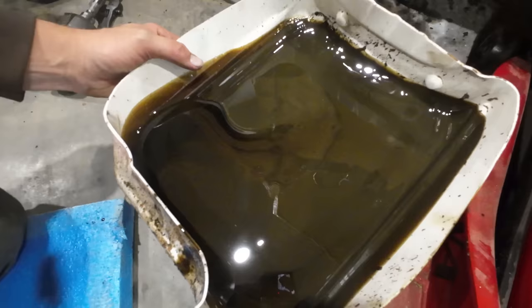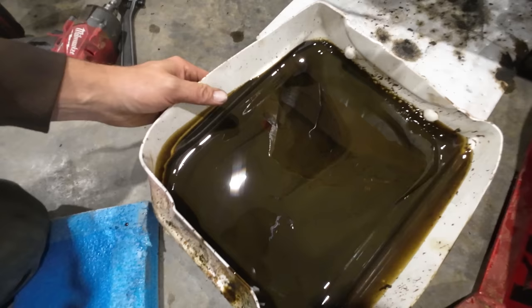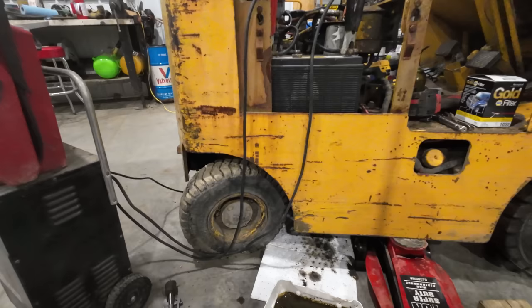Oil is not supposed to look like that. It's definitely got some water in it. It's not terrible. I've definitely seen much, much worse as far as having water in them. So I don't think the water caused any damage, but I've just got a feeling that the old Continental in the tow motor here is not in the best shape.